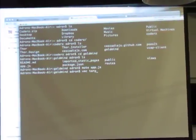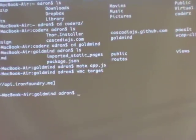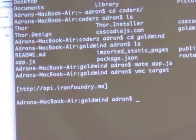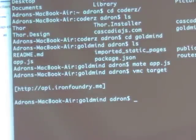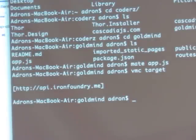So I'm going to look at where I'm pointed, and I am pointed at Tier 3's Iron Foundry sandbox space, which anybody can get an account for free. So if you're interested, ping me afterwards, and I'll get you hooked up.